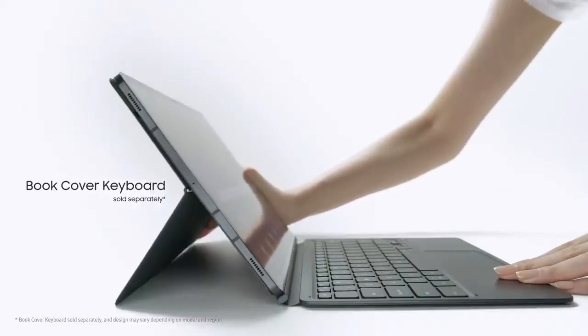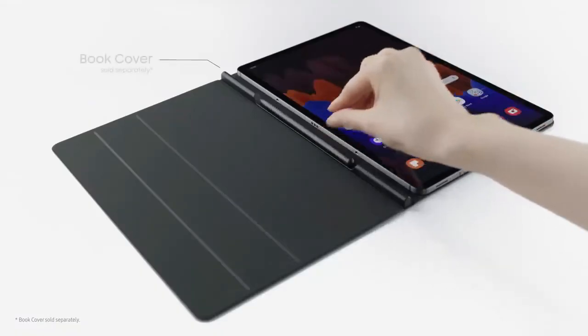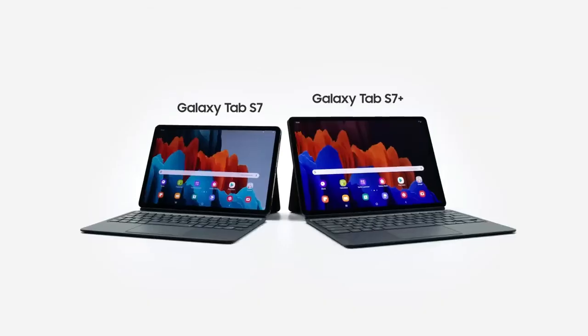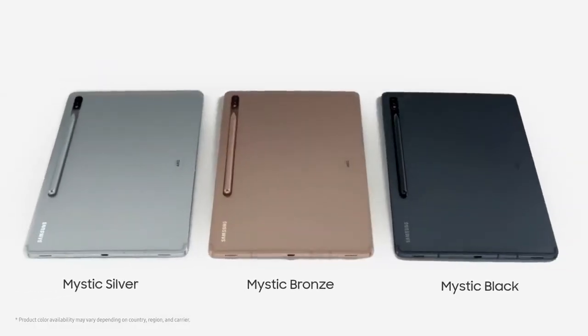Entertainment, upgraded. Experience cinematic viewing in your hands with larger edge-to-edge displays, AMOLED screen, and quad speakers tuned by AKG with Dolby Atmos surround sound. The Galaxy Tab S7 screen is a TFT LCD screen.